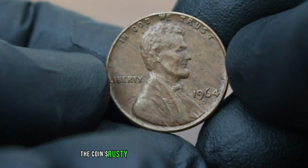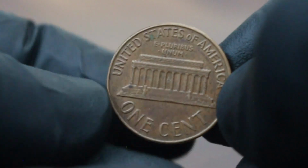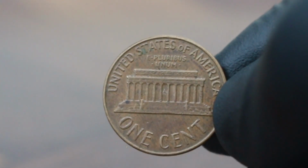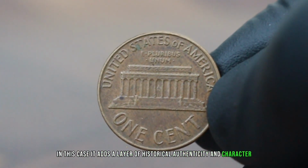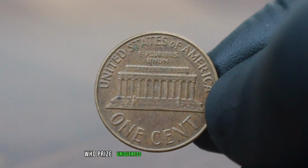The coin's rusty color results from the circulation and environmental exposure that causes oxidation on the copper surface. While this might detract from aesthetic perfection in some coins, in this case, it adds a layer of historical authenticity and character, making it even more desirable to collectors who prize uniqueness.